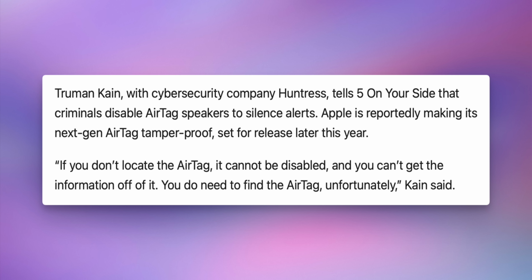And according to experts from a local cybersecurity firm, this is likely another case of a criminal disabling the AirTag speakers to stop the victims from hearing the sound that's supposed to help them find it. Now, unfortunately, there is no good ending here because it seems like the stalker may have caught on to her and knew that she was suspicious, so he took it off and just moved on to another victim.